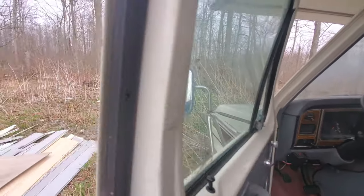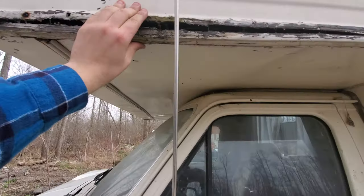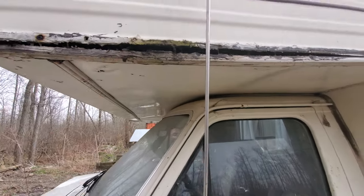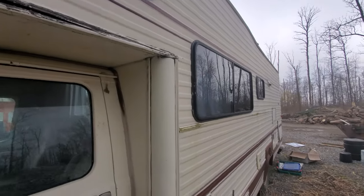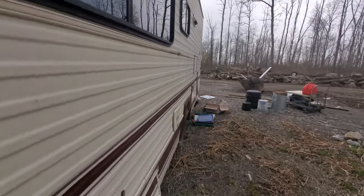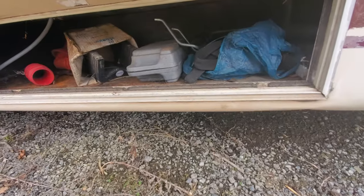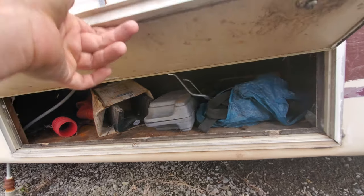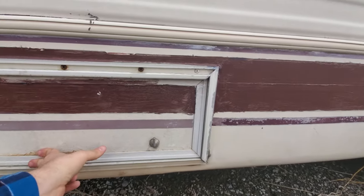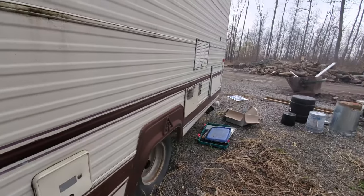I don't wanna break it. As you can see, there's more coming apart up here. It needs a bit of work, but it's not in bad shape by any means. Under here, I believe this is the water, the sewage thing? No, this is just storage, actually. Okay, that's just storage. I think that was painted on after the fact, maybe. I don't know.